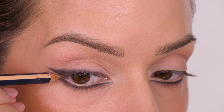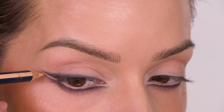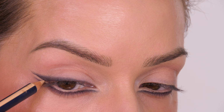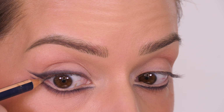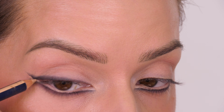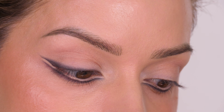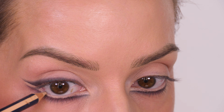We're now going back to our cream eyeliner and we're going to place this between the two black liners that we've created on the outer edge. It's important to get right on that inner corner and make sure it lines up with the eyeliner that we've got along our waterline. This is key in creating that almond shape, but also making the eye look a lot bigger.